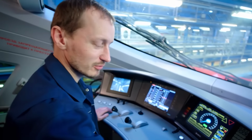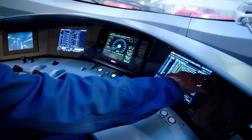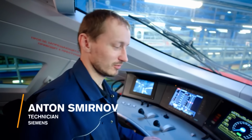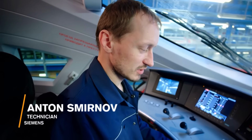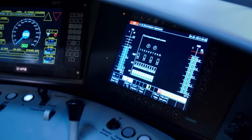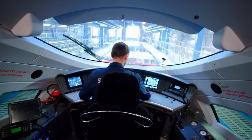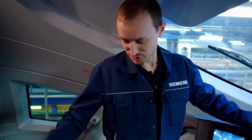Now I'm erasing the fault memory. The work we've been doing has caused many malfunctions to be triggered. The computer controls the train and checks whether the faults have been corrected. Everything's all right here. Now I just have to do a few little things and then we're done.